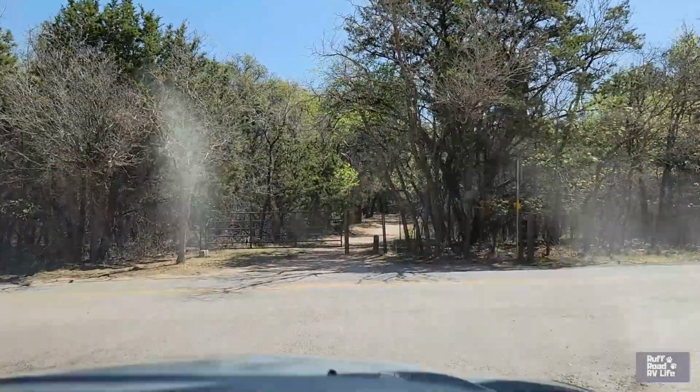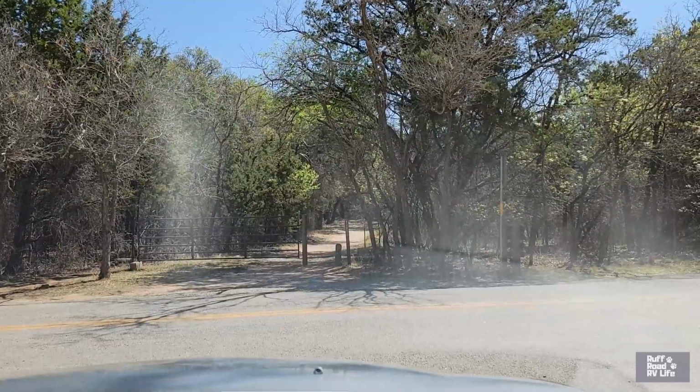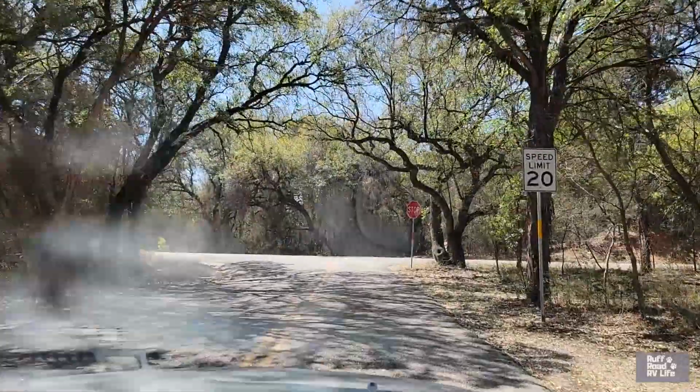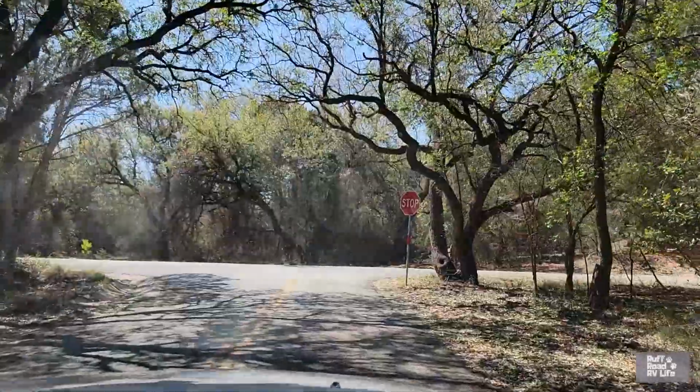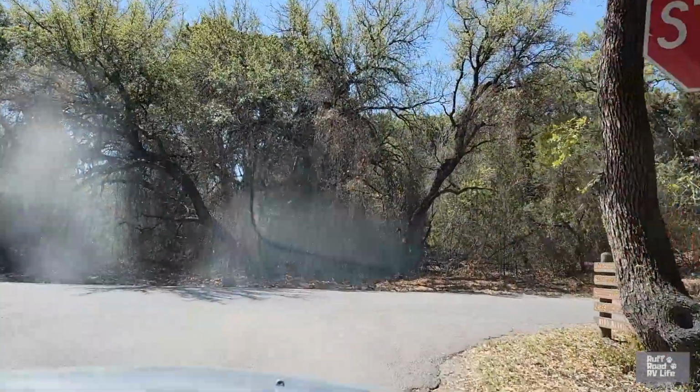Now we have one more area to check out. Dump station, we just passed another one right there on the left. And coming back out here to the main road, and we're going to go back to the left.